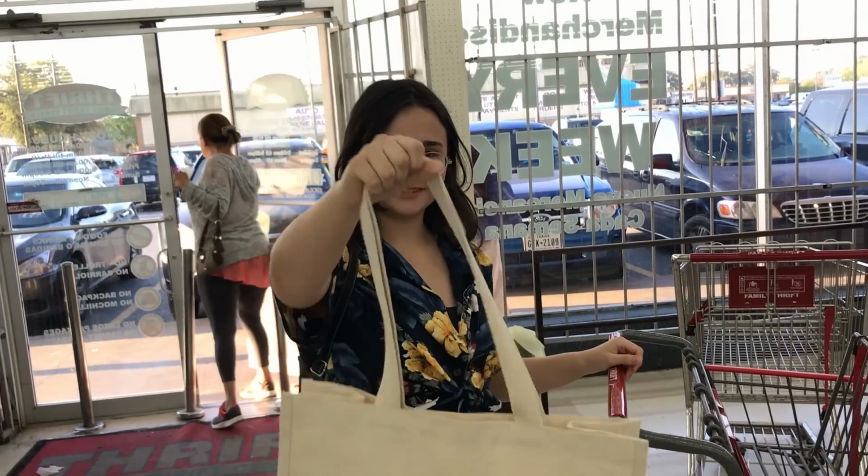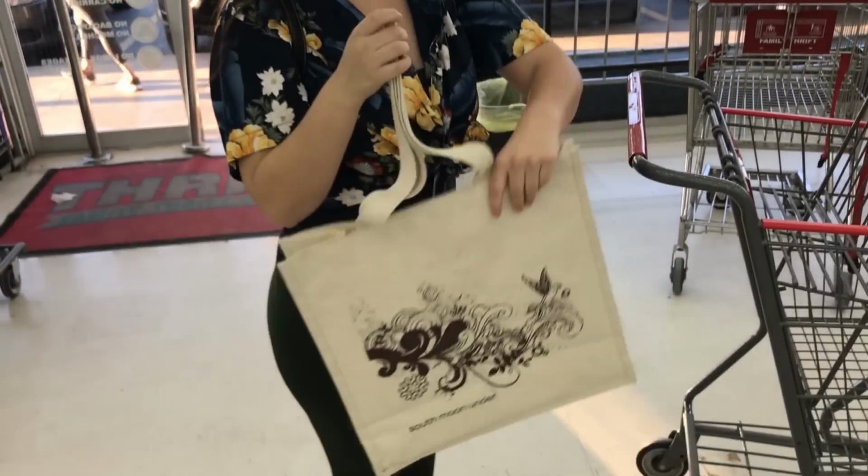Bring your own bag. You're already saving the earth by thrifting, so why not save a tree and bring your own bag? A lot of thrift stores give you crappy bags anyways that fall apart, so why not take care of that problem by bringing your own bag?